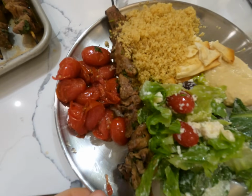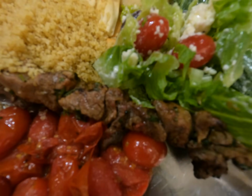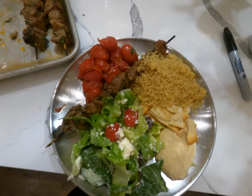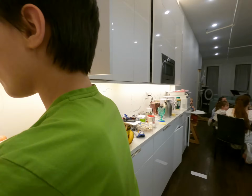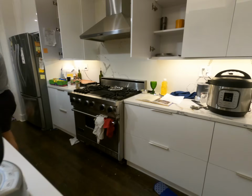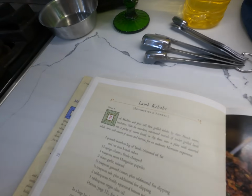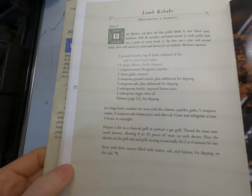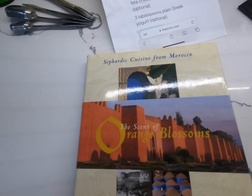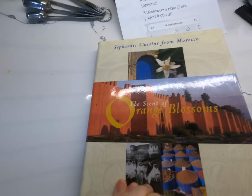So here's the full plate here. We got the tomatoes and the lamb kebab, salad, hummus, pita chips. Yummy. Okay, so I'll show you the cookbook. This is the lamb kebabs recipe. It's pretty simple actually. We got it from a Sephardic Moroccan Jewish cookbook called The Scent of Orange Blossoms.